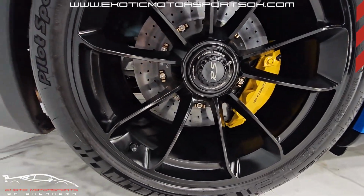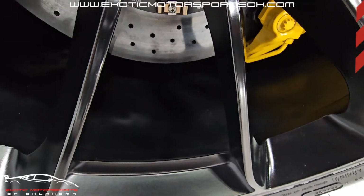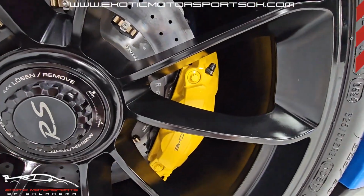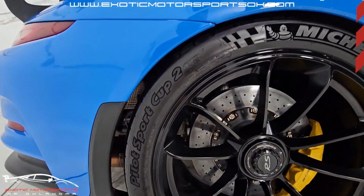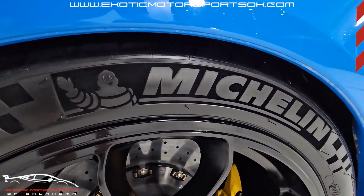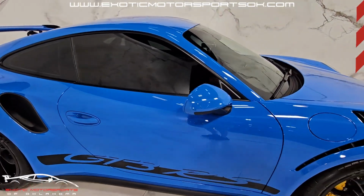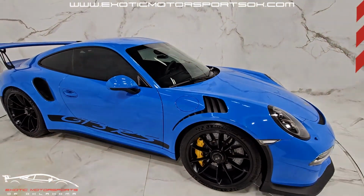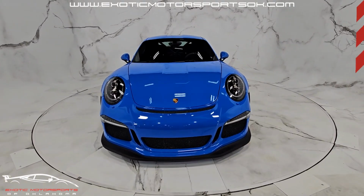I don't see any curb rash on that wheel. You can see how clean that barrel is. Pilot Sport Cup 2s. This side looks amazing.